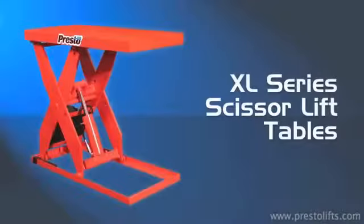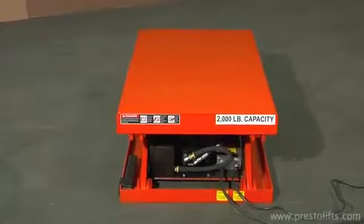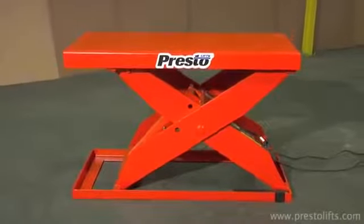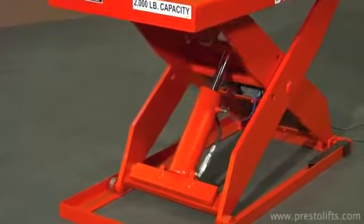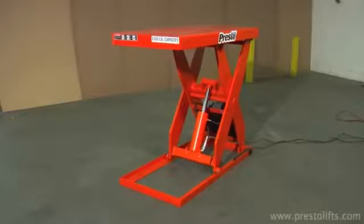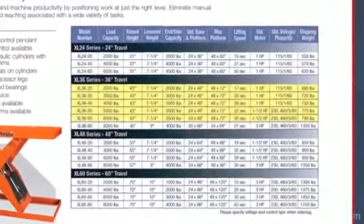XL Series Scissor Lift Tables from Presto Lifts. XL Series scissor lifts are industrial-grade hydraulic lift tables for use in a wide variety of manufacturing and warehousing applications. With 17 standard models and a wide variety of standard options, there's a Presto lift for every need.